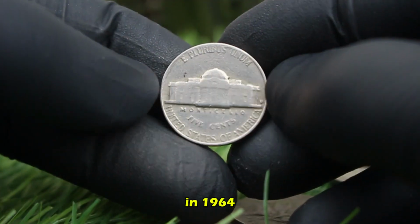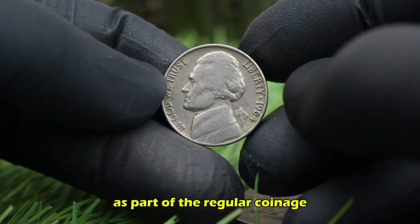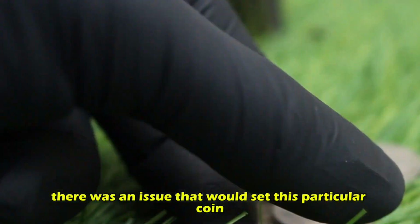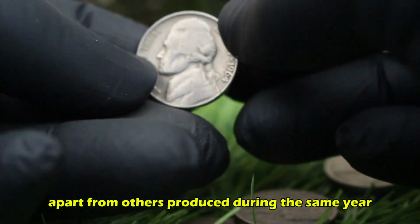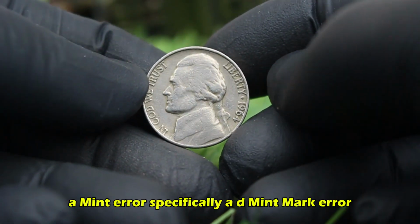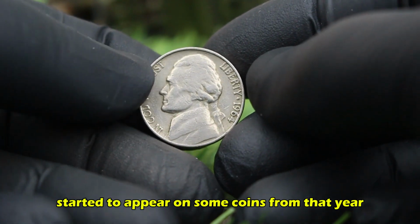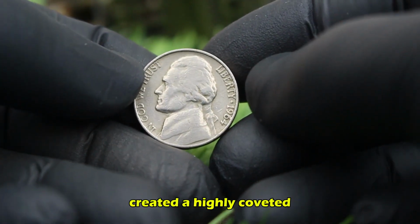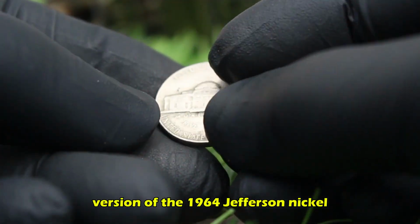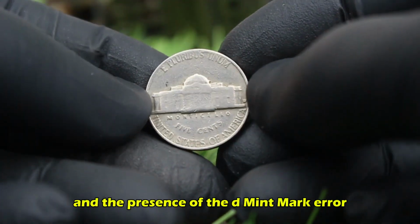In 1964, the United States Mint continued to produce the coin as part of the regular coinage production for that year, but there was an issue that would set this particular coin apart from others produced during the same year. A mint error, specifically a D mint mark error, started to appear on some coins from that year. This error created a highly coveted version of the 1964 Jefferson nickel, especially with the large date variety and the presence of the D mint mark error.